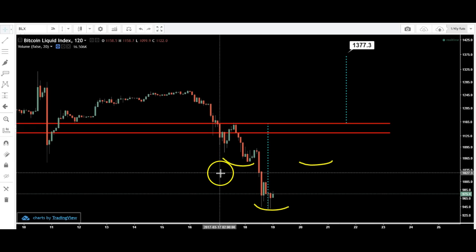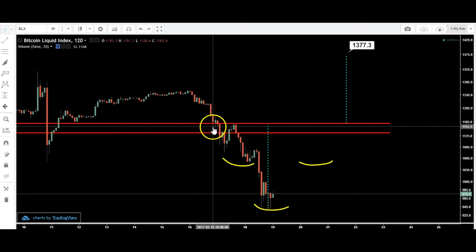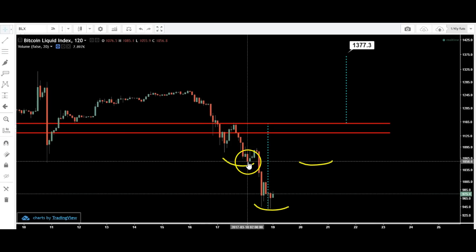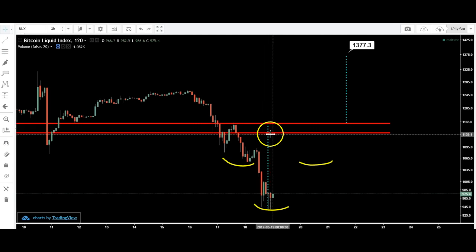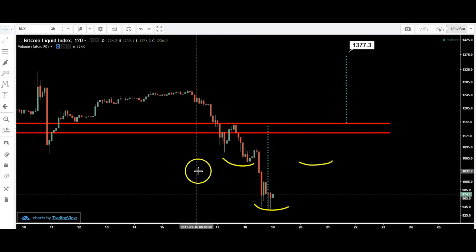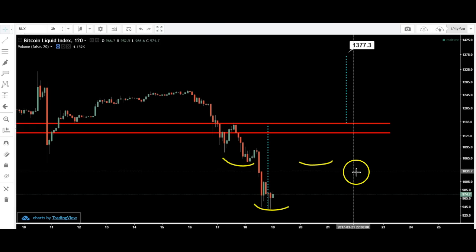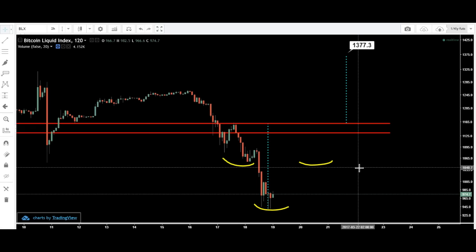Here's another interim inverted head and shoulders, super early. You can see we tried to build one here where we had shoulder, head, and didn't reach the neckline again. We decided to dump. So I'm looking at this on the 2 hour, and shoulder, head, shoulder. It's going to be a pretty large inverted head and shoulders should it complete, similar to the one that completed on the daily after the PBOC dumps.